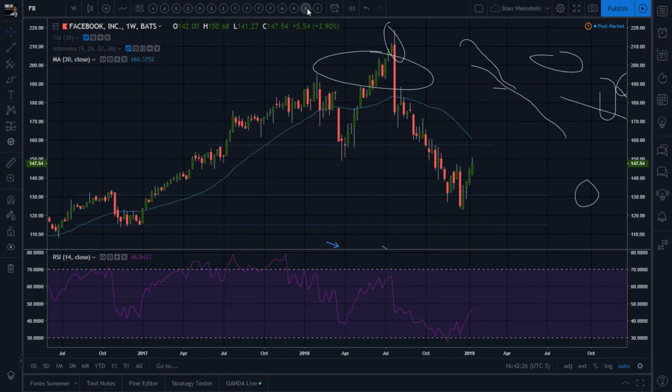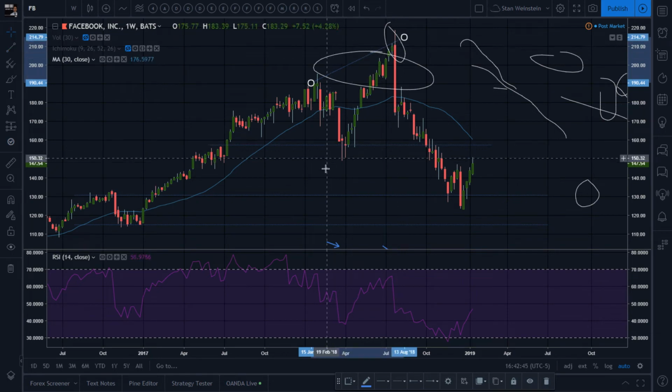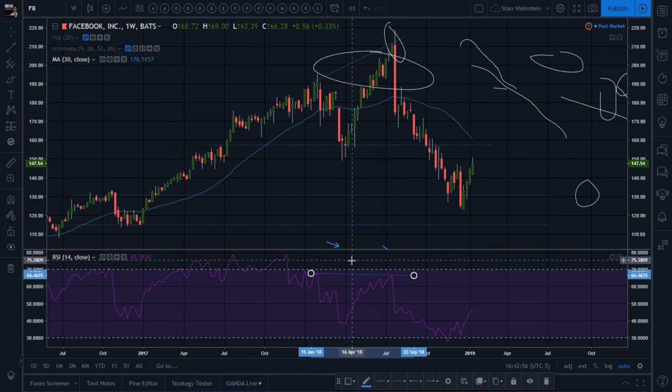Let's see if we have some divergence on the weekly chart, guys. I don't often do that. I haven't been doing that for a while. But when you start getting some divergence on the weekly chart, right here you had some close at top. Higher highs on the price action. A slight divergence. And you weren't able to make higher highs on the RSI.